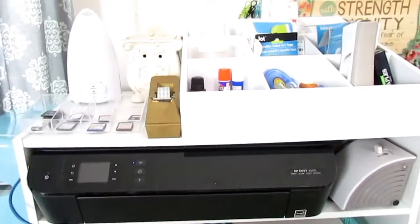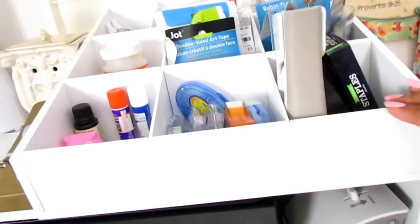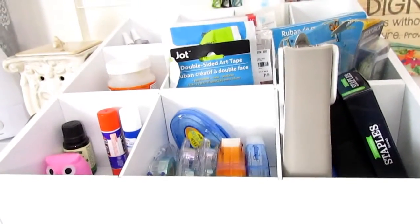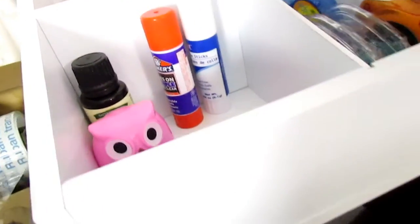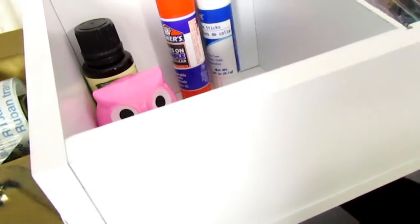Okay guys, so then over here is, I got this from Michaels, and I believe they still have it, I'm not sure. And I had to organize it because at one time I was just dumping stuff in here. Right here I have some staple stuff, all my staplers, some staples, some adhesive tape and dot runner. I have some essential oils, but usually they stay in my room. This one is probably more so for in here, which is peppermint.